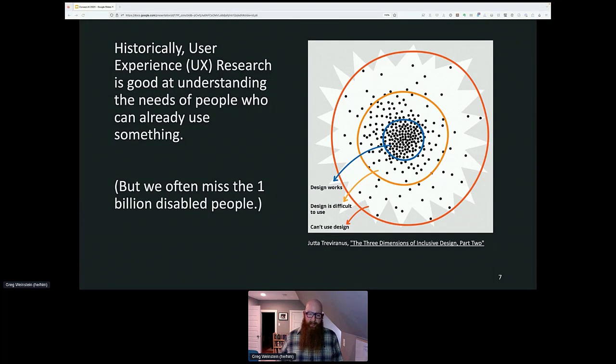And most of the time, as researchers, we live in the center of this diagram because these are the people that we have the easiest access to, for whom it's easiest to understand and serve their needs. But by doing that, we end up missing the people who can't use a design.